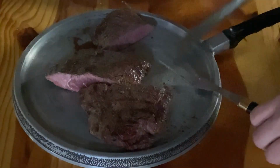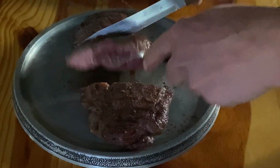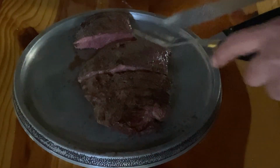So this wasn't a perfectly thick steak. This side is done. I don't want to touch him, so I just whacked that off. I'm going to throw these thicker chunks on there and get some sear so we get a little more flavor. And then I'm ready for lunch.